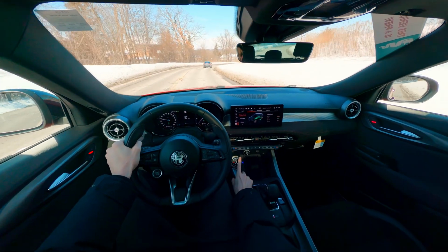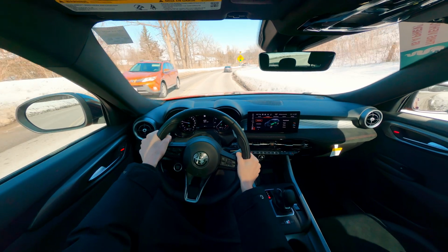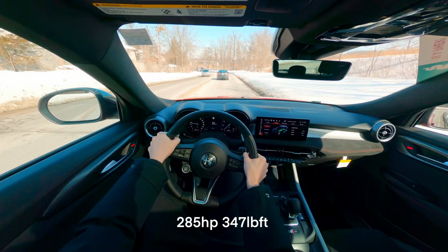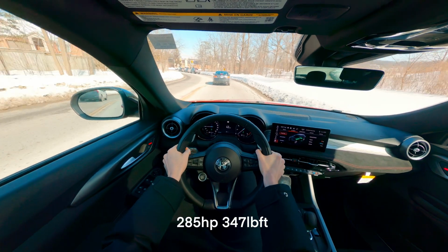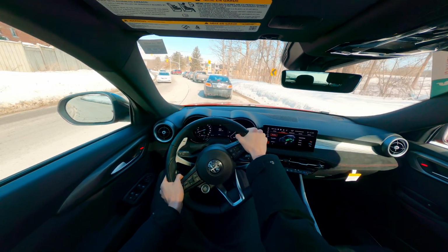Now, when you do go into dynamic mode, it is going to force that engine to stay on. It is going to give you maximum attack. It is going to give you all of the 285 horsepower and 347 pound-feet of torque. It's a lot.